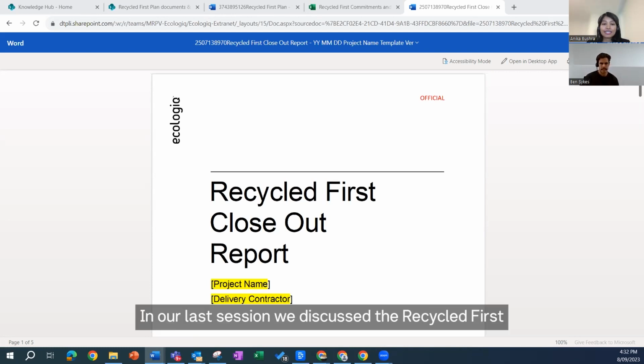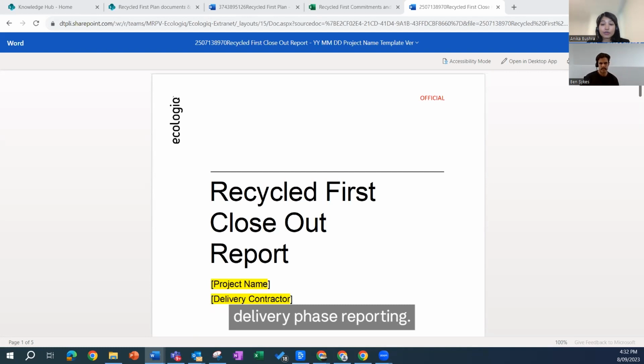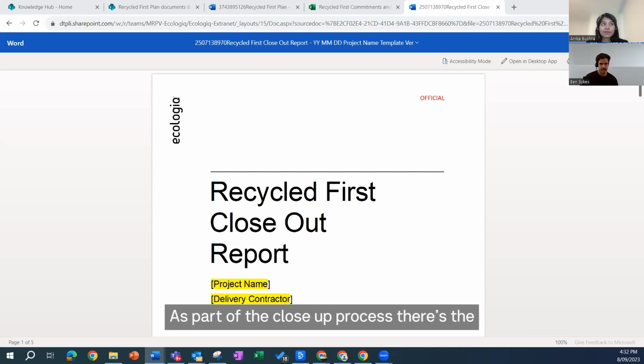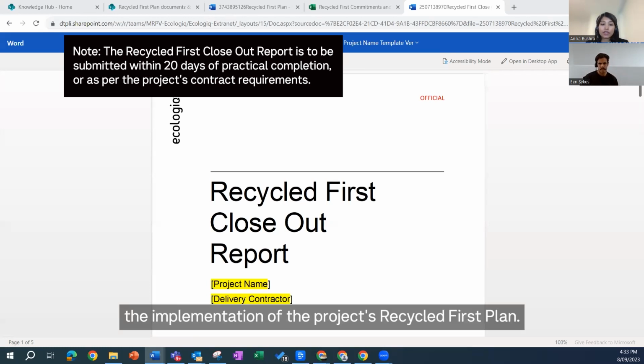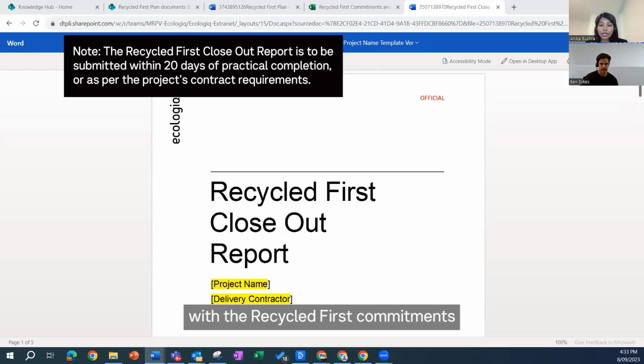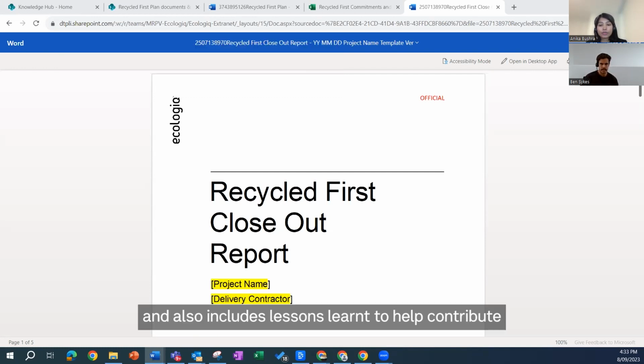In our last session, we discussed the Recycled First delivery phase reporting. In this session, we will quickly walk you through the Recycled First closeout process. As part of the closeout process, there's the Recycled First closeout report that is required at project completion. The purpose of this report is to capture any barriers that impacted the implementation of the project's Recycle First plan. This includes reasons for non-compliance with the Recycle First commitments and also includes lessons learned to help contribute to continuous improvement in implementing the Recycle First policy on future projects.